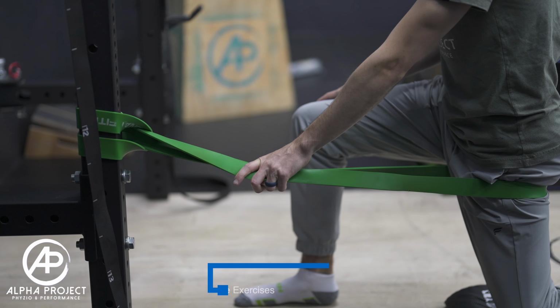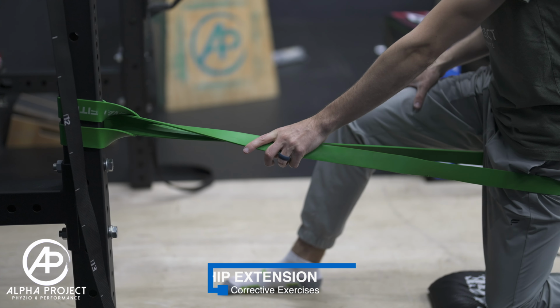The third one is this hip extension mobilization with the band. So you want the band right underneath your glutes. You're driving your hips forward, squeezing your butt, holding a couple seconds, again, holding for 2 minutes.